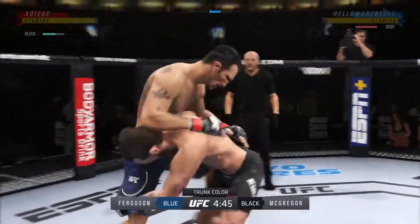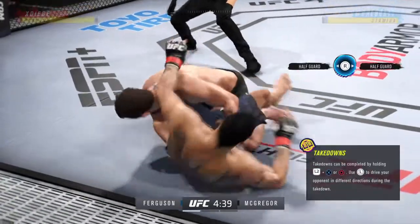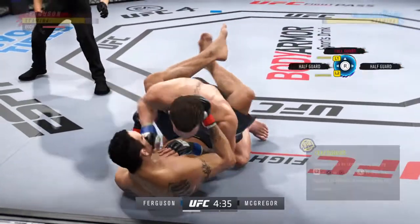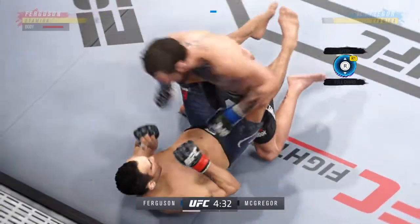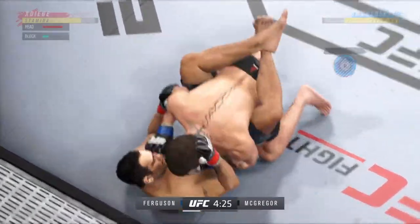El Cucuy needs to get in Conor's face, make this a dirty fight, and just start to beat on him. He's the bigger fighter. He's the longer fighter. He has to back Conor up and just start to brutalize him with all those skills that he possesses.